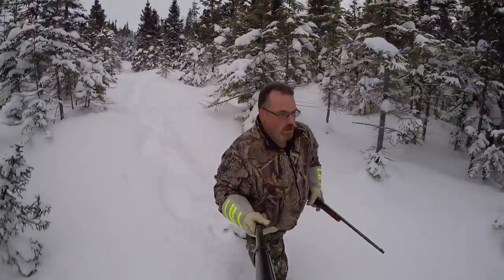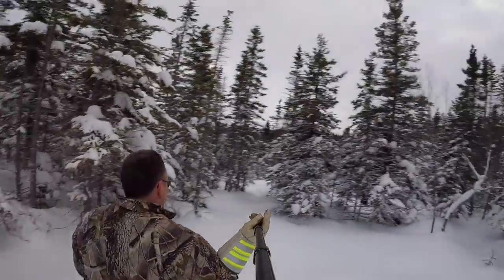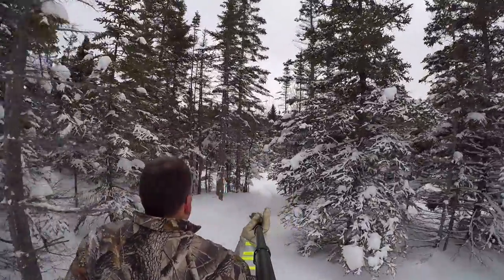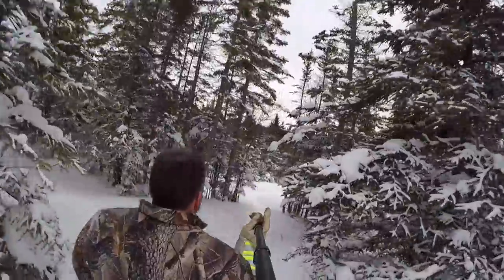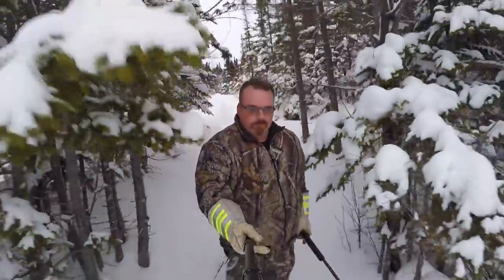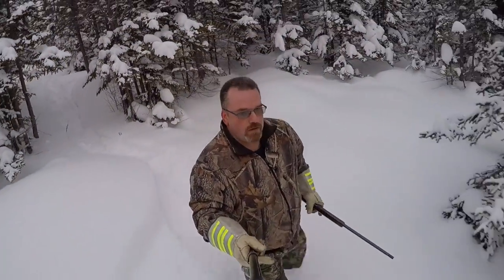Out checking my snares just before supper, and yes, they're all covered in snow again. It's a good thing I'm only setting up this line of snares to force me to get out daily to check them and to get my exercise. Maybe tomorrow I'll have better luck with the snow not covering up my snares.